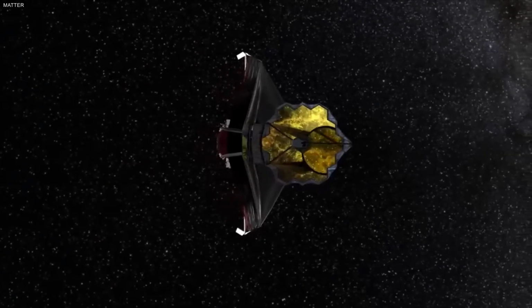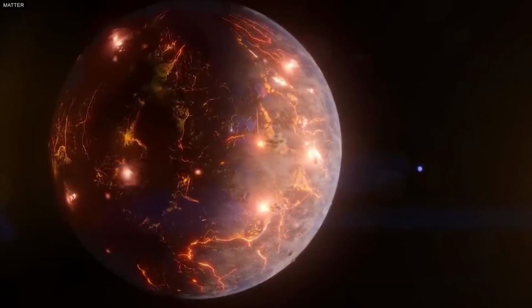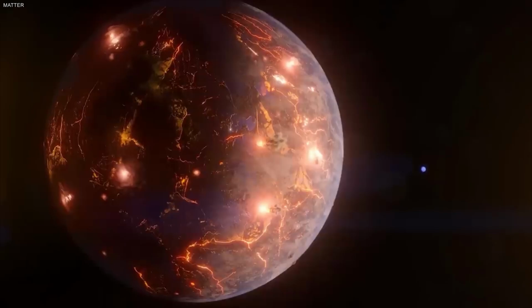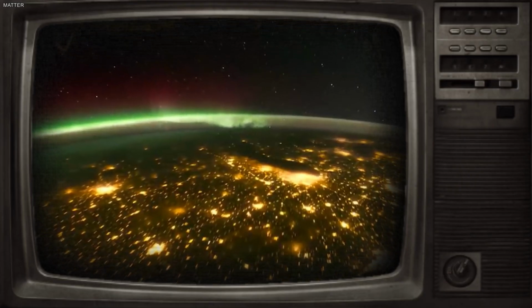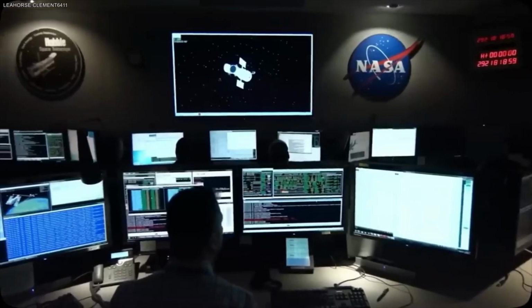The James Webb Telescope has detected something unusual on Proxima B, which is an exoplanet that has been of great interest since its discovery in 2016. But what makes Proxima B so special? And why are astronomers paying such close attention?